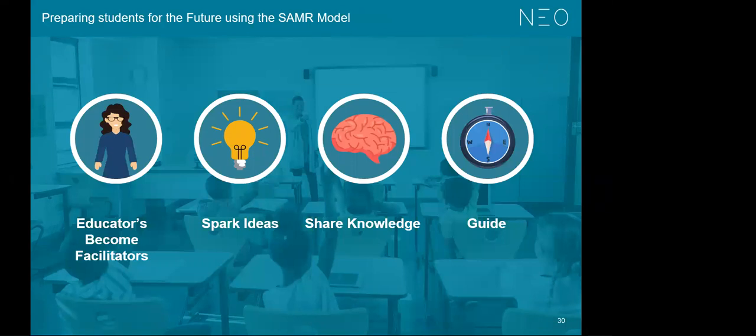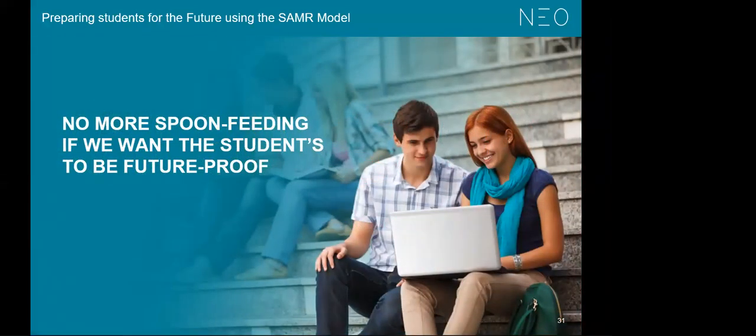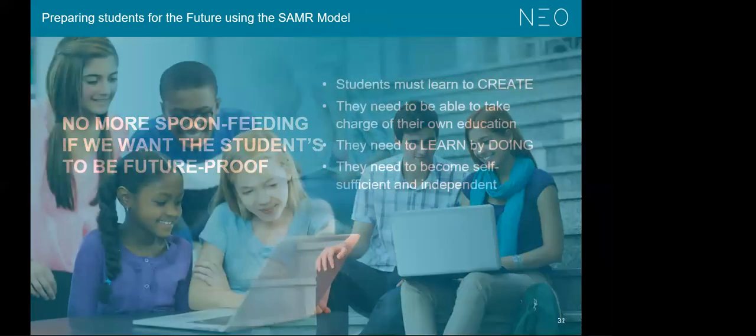That won't happen. We will always be there as teachers. It's just the role that's going to change. We will now be the teacher who sparks the idea so that our students can start creating. No more spoon feeding if we want our students to be future proof. Our students need to be more self-sufficient.